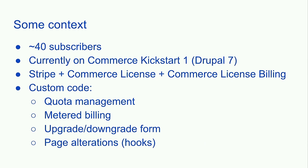And then page alterations, you know, like just doing little things to the user page or whatever. I don't have much of that, but I do have it in there, so it is technically custom code.